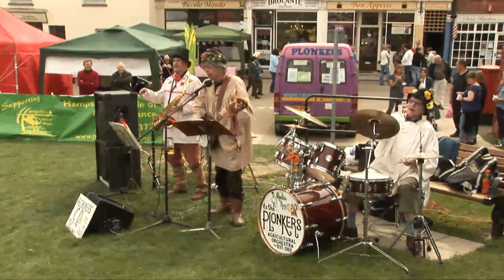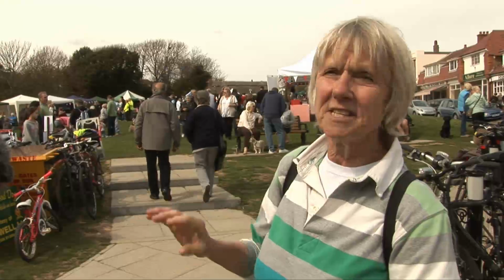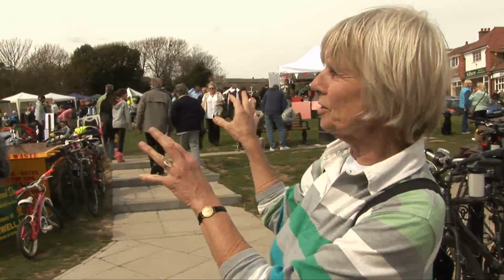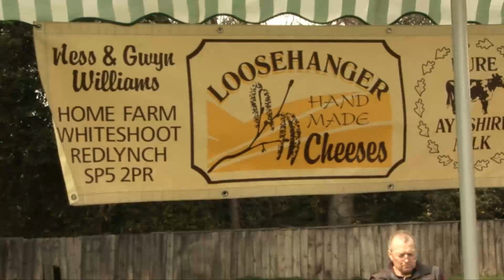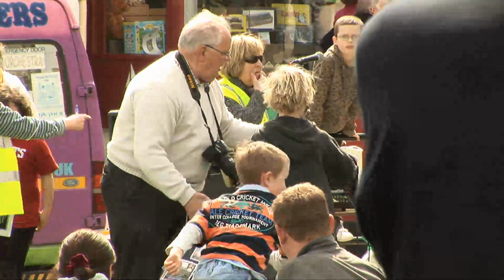Look at here. This week has been Food Week, and it's been fantastic, and people have come out today with all the stalls with all the different foods. Really nice to come somewhere local and sell the cheese. Made in the New Forest and made with Ayrshire cow's milk. It's lovely to see all the different produce and the effort that people have made, and really all local people as well, which is always nice to see.